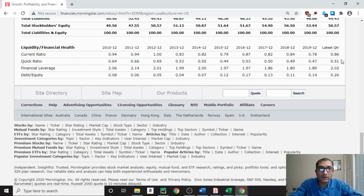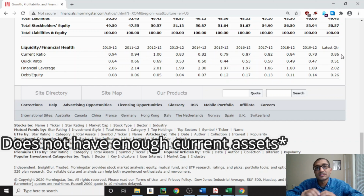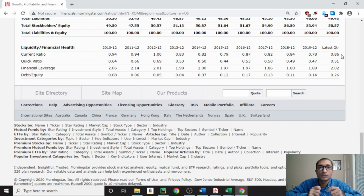For the latest quarter, Exxon's current ratio is 0.86. This means that it does not have enough assets to cover its current obligations. If Exxon had $100 coming due in the next 12 months, it only has $86 for that $100 liability. In other words, it has a 0.86 current ratio.